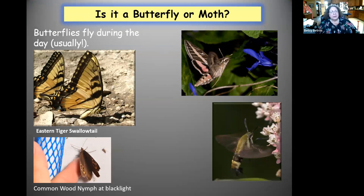Usually butterflies fly during the day. Sometimes they fly at night. This is a common wood nymph that came to my blacklight. I do a lot of what's called blacklighting, where I set up a sheet and blacklights to attract insects at night because they can see ultraviolet. We can't, but they are attracted to it. And lots of them just come and hang out on the sheet, making it really easy for photography.